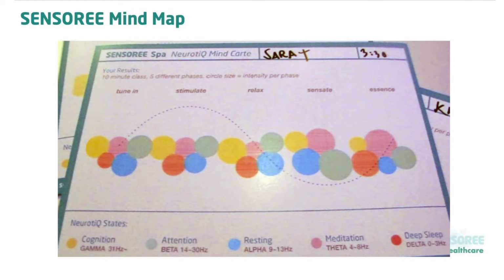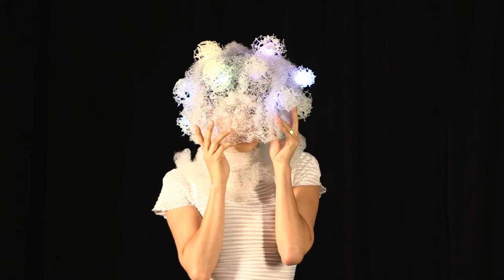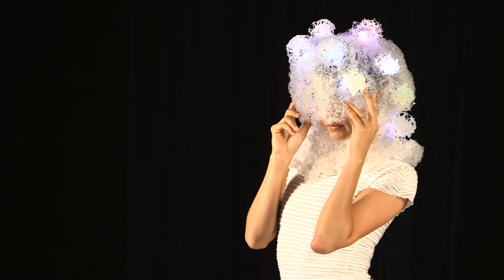We also logged the data here. So for the class, we showed the predominant brain states for the 2-minute sections. And we learned that every brain is unique, just like humans.